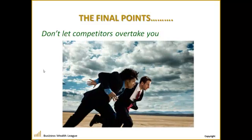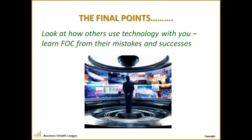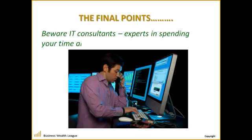Be first to do it. Get in on it. Okay? Overtake your competitors before they overtake you. And keep your eyes open for the way that other people use technology. Look at what suppliers are doing to you in your personal life and your business life. Look at how they use technology to reach you, to manage you, to extract money from you, and to give you service. And learn from what they do, and import those lessons into your own business.